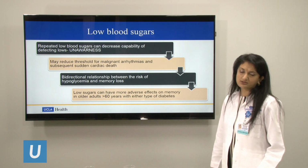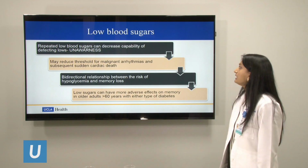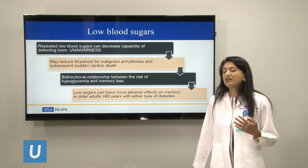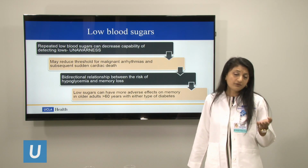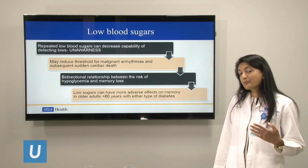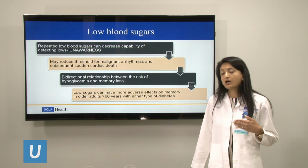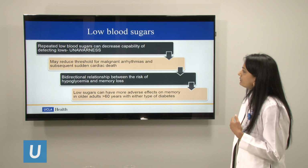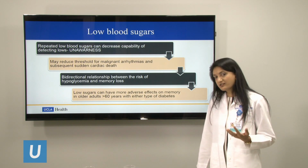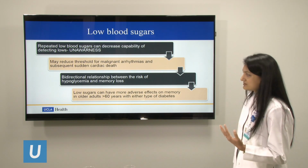So repeated low blood sugars, so numbers less than 70, can decrease the capability of detecting further low blood sugar. So this is dangerous. You could stop feeling a low blood sugar. Usually your diabetics will tell you if they have a low blood sugar, they get lightheaded, they get sweaty, they get dizzy. So there are some symptoms that people can feel when their blood sugars are too low, but repeated episodes of low blood sugars actually take away the body's capability of feeling these low blood sugars, which is called unawareness. We are seeing some data that repeated low blood sugars can also predispose to cardiac abnormal rhythms, maybe sudden cardiac death.